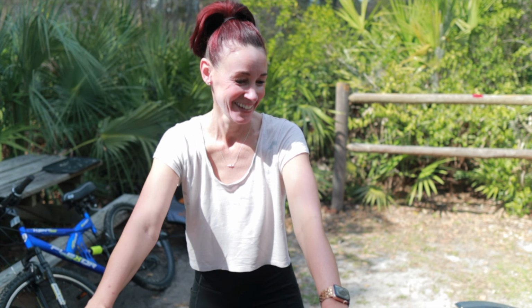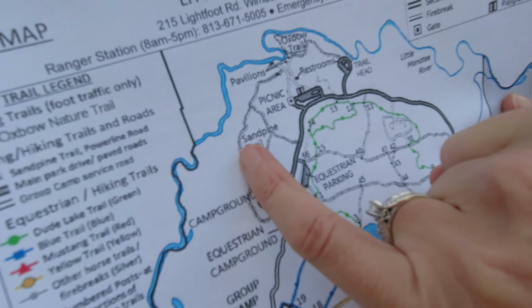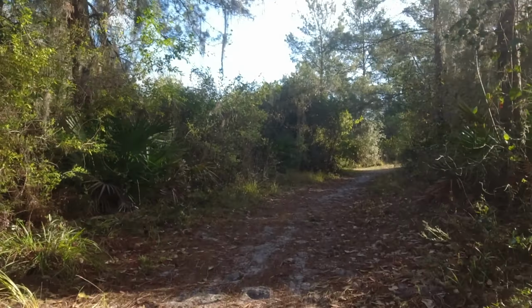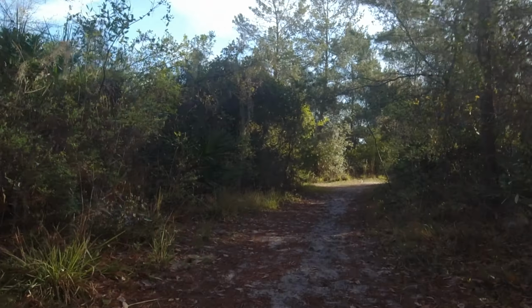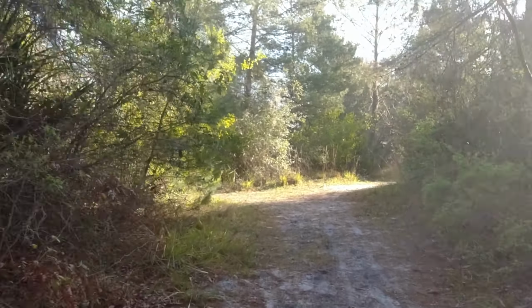Alright, so here's our map here. We're going to take our little bike ride, and this is where we are right here at the campground. There's a little trail that we're going to take. It's called the Sand Pine Trail, and it takes you all the way to Oxbow Trail, which is the Little Manatee River. Yeah, it's a scenic nature trail, also for being able to see the Little Manatee River.